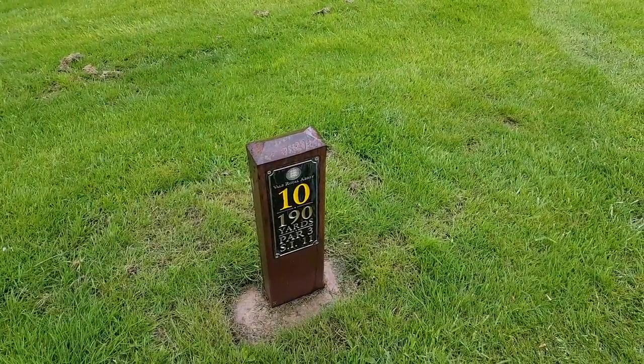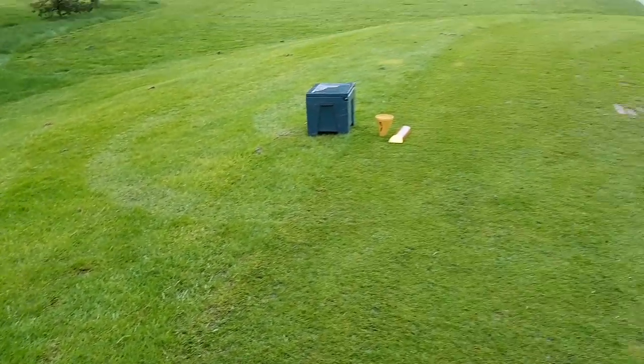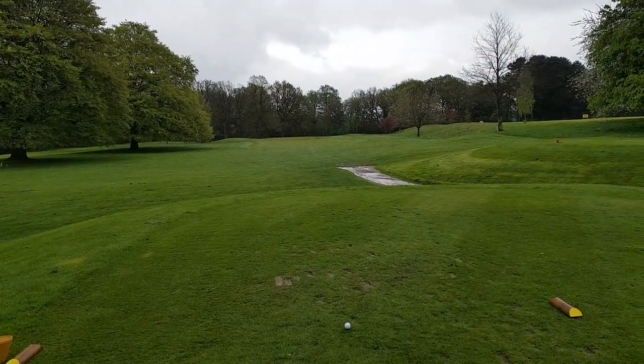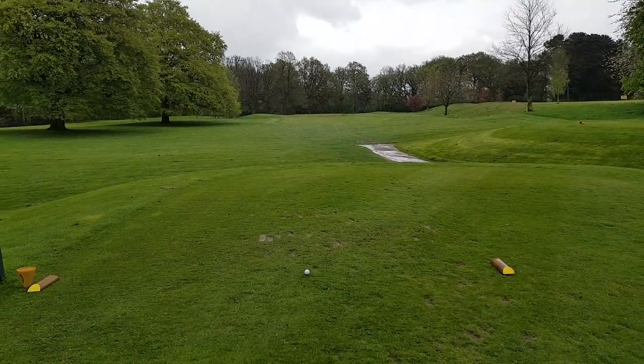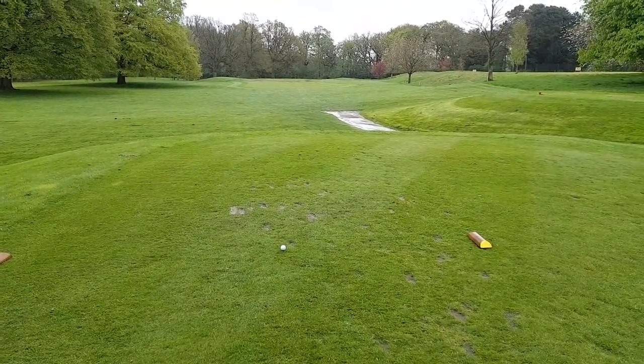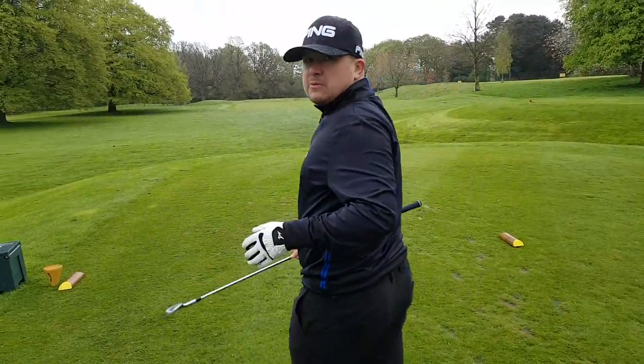Right guys, we're on the next par 3, which is the 10th hole, and it's 190 yards. A very long one, praying. It's still very wet, so we're both still in waterproofs, kind of. It's currently 2-1 to me. So yeah, let's see how we go. Luke's winning in the match play as well at the moment, aren't you?